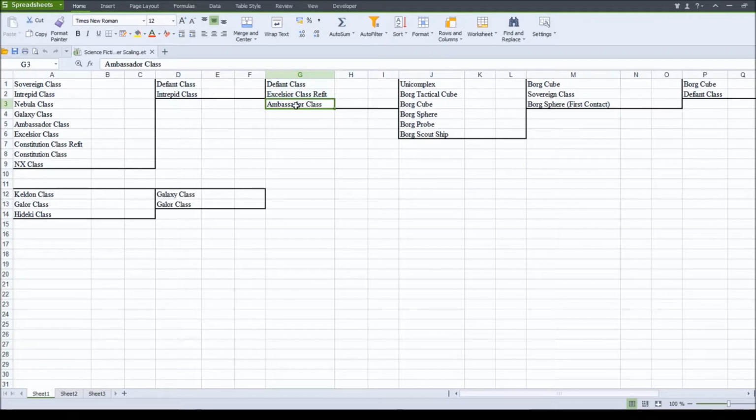Anyway, I've decided to simplify the scale here on column G over here, because I didn't really think it was necessary to reiterate that the Ambassador class is more powerful than the Excelsior class. I just decided that that would be good, and I still am unsure as to whether the Excelsior class refit, specifically the Lakota, would be more powerful than a regular Galaxy class, or a Nebula class, or an Intrepid class.